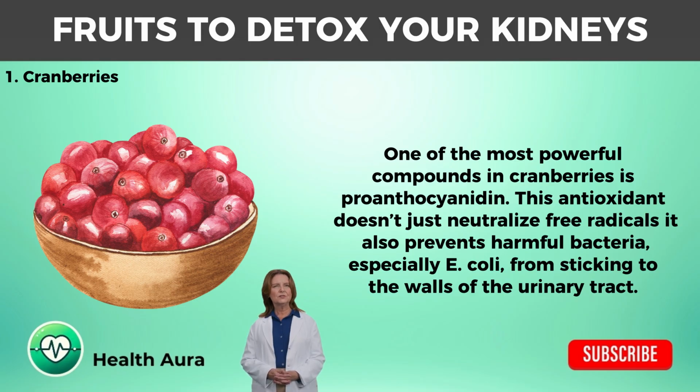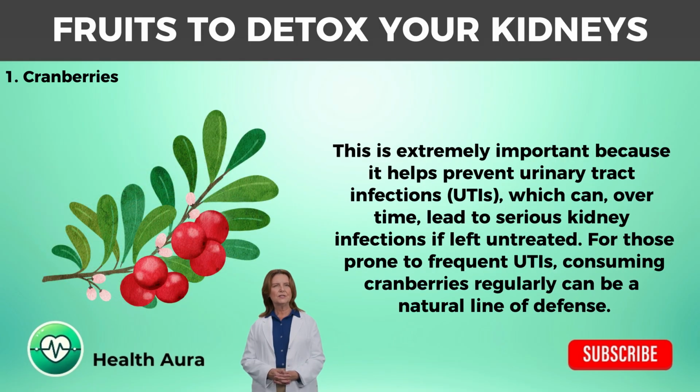This antioxidant doesn't just neutralize free radicals, it also prevents harmful bacteria, especially E. coli, from sticking to the walls of the urinary tract. This is extremely important because it helps prevent urinary tract infections, UTIs, which can, over time, lead to serious kidney infections if left untreated. For those prone to frequent UTIs, consuming cranberries regularly can be a natural line of defense.